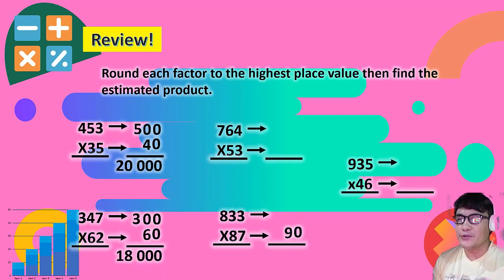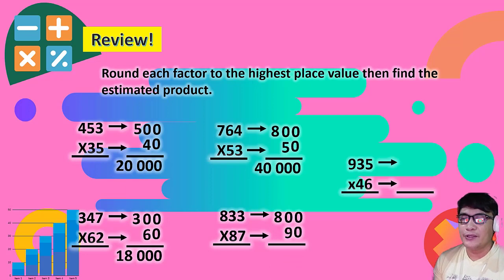very good, 18,000. Next, 764 times 53. 764 becomes, yes, 800, and 53 becomes, yes, 50. And the estimated product is, that is correct, 40,000. Another one, we have 833 times 87. 833 becomes 800, and 87 becomes 90. And the estimated product is, yes, 72,000.